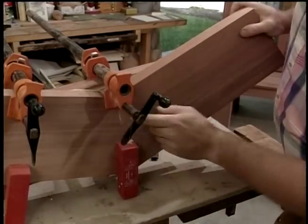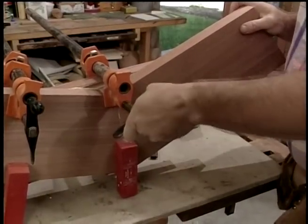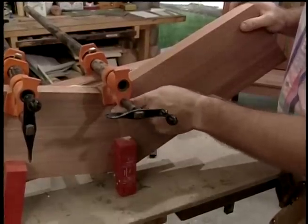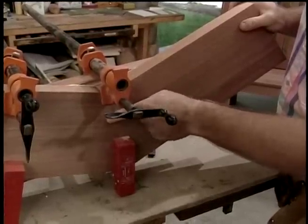Well, you'll note I'm not using any backer blocks on my clamps, and that's because where the clamps are, most of the wood will be removed. And if it does leave a little mark where it's remaining, I'll just sand it off.